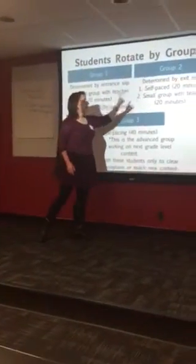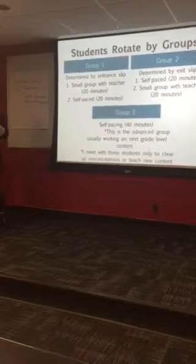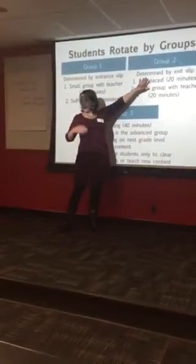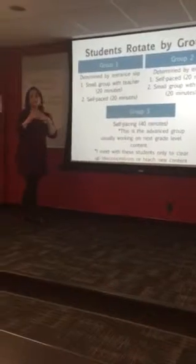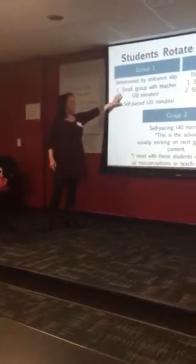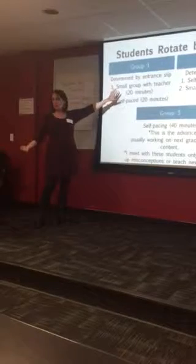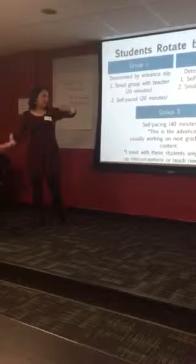Group 2 is determined by the exit slip at the end of the day. I pull them for some small group activity, and they were self-paced during the first 20 minutes while I'm working with this group. So they move along in 3 different groups. This works well for me because this group right here is usually the ones that need the most intense interventions. I can clear up those misconceptions really quickly in small group with them. And I use a lot of concrete manipulatives, and I'll talk about that too.